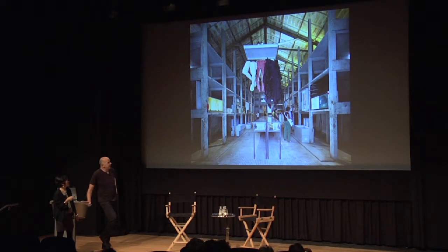So the place was a mess. This was 5 days later when we had installed the boxes on the shelves.